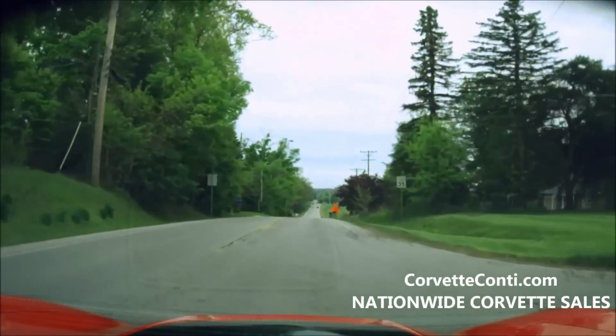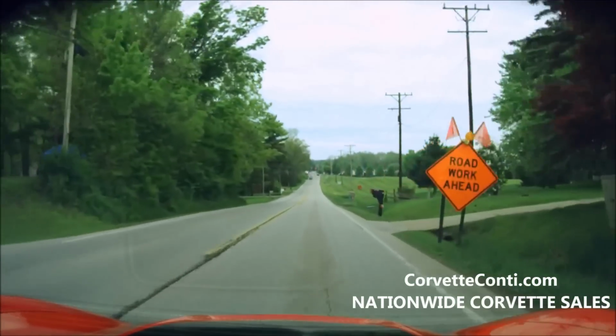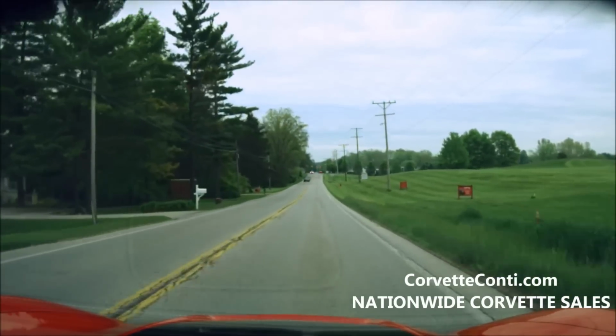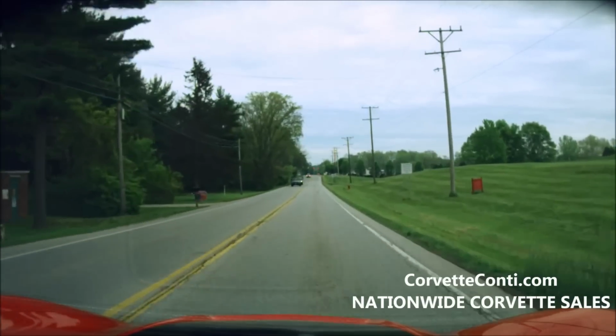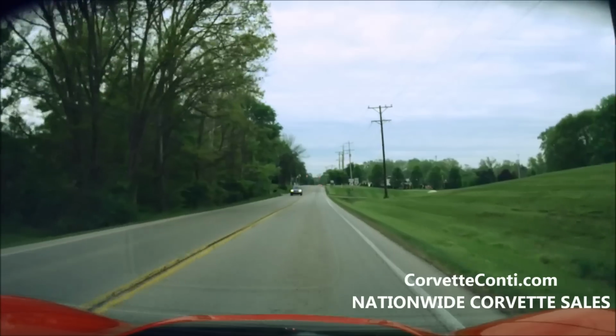That's the road I just came off of. So this is a nice little loop on this route. Like I said, nothing too fancy. It gives you a feel of the car. It'll boost that confidence that this is a sports car that you can enjoy in many different ways.